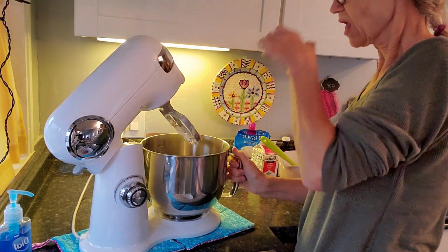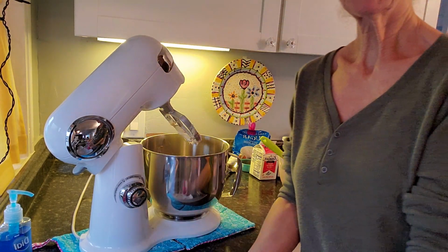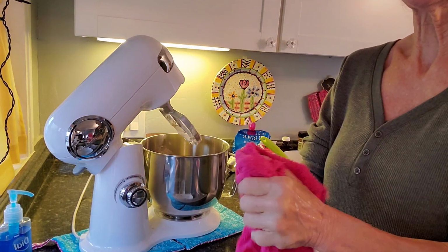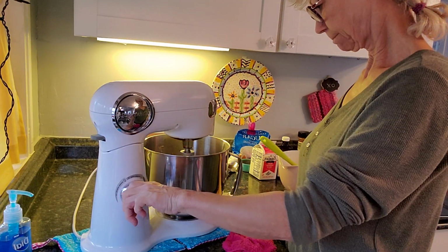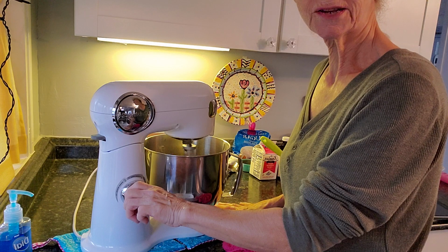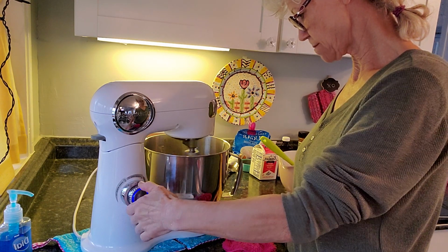Y'all, oh, butter. Where's my rag? Butter and powdered sugar. Oh my gosh, would that make a good dip? Don't even get me started. Y'all, I could not do without my rag and my hot soapy water. Okay, so let's give this a try. I could watch this thing work all day long. Oh, yum.